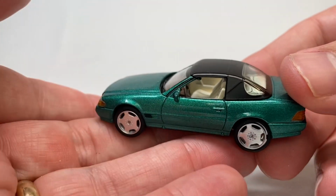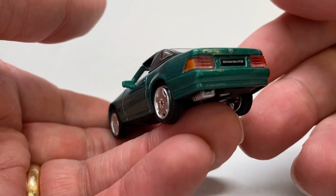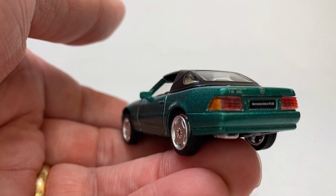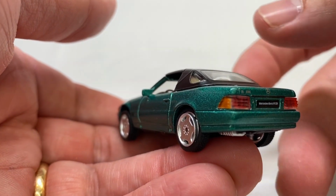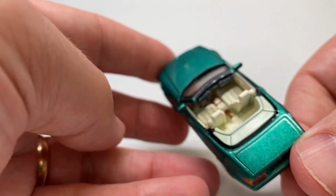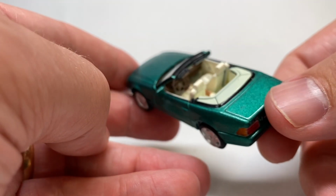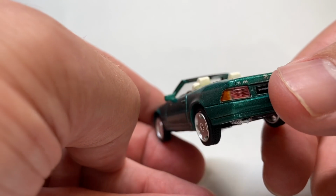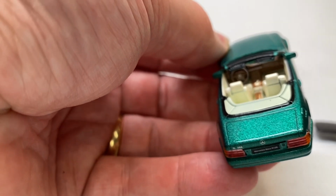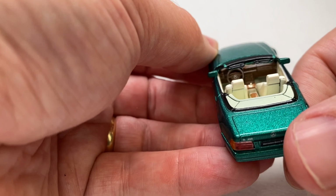Aside from all that, let's look at the casting. We have got a Mercedes-Benz E something. I'll have to look on the big screen when I look at this video later. Let's take the top off and look at the interior. We've got a decent, I don't know what color you call that, kind of an eggshell. We've got a little bit of paint for the center console. We have got a Mercedes logo on the steering wheel. That's not bad. This is a pretty nice green metallic paint job, metal flake.